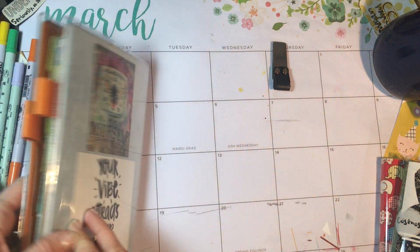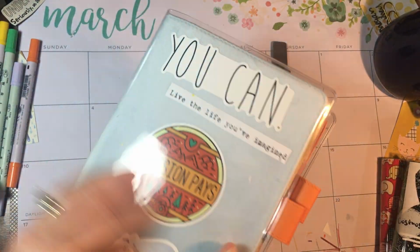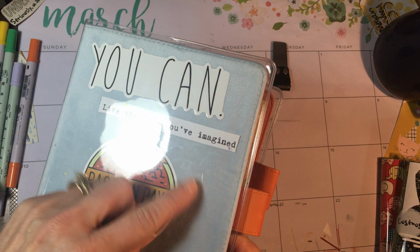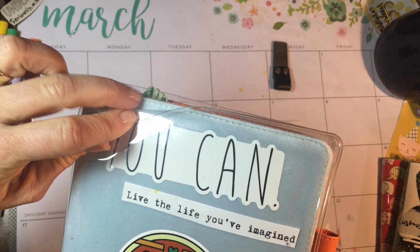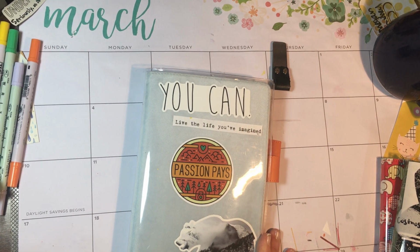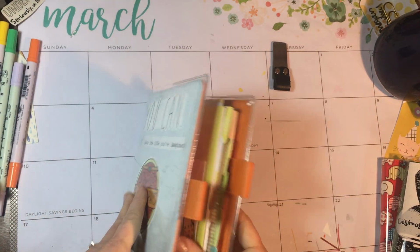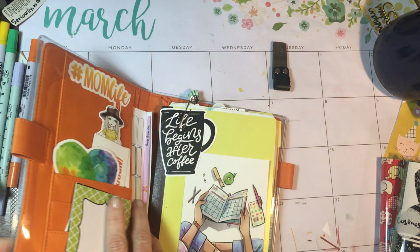So this again is not a real Hobonichi cover. This is one I bought somewhere else online. And it's weird also. This is like a velour, like soft. I don't know. And I have to say I'm not loving it. I'll be real honest, I don't know what it is. I don't know if it's the size. I don't know if it's this plastic cover I have on it. I don't know.